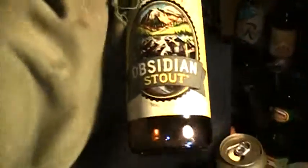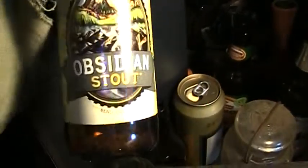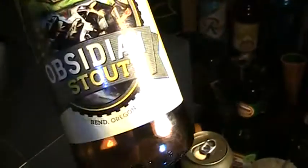Another one, but I don't know what I did with it. It was not Black Porter, but it was Portland. There it is. Obsidian Stout. That is really stout. If you take a drink of this and you're not used to dark beers, you will have a beer face and you might spit it out. This is very black and I did not rinse it out before I set it there, so I might have to do it later.